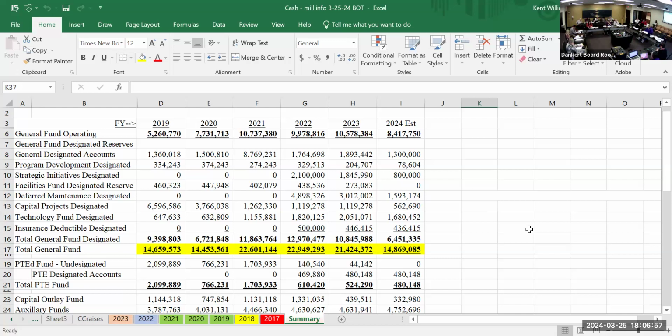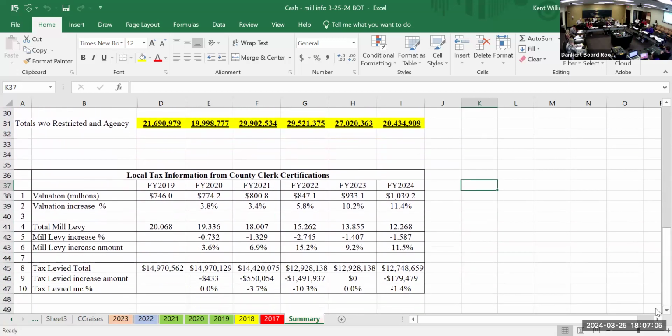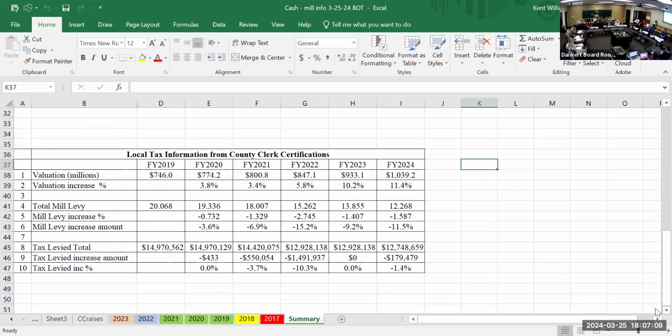The bottom part of this document, and I don't think this is a surprise to anybody, is context as we move forward with looking at the administrative recommendation. We have lowered the mill levy from 2019 to 2024 from 20 mills down to a little over 12 mills. The actual taxes levied have also decreased, obviously not as much, because we didn't take advantage of those valuation increases. Again, I don't think this is any surprise, but it is context as we start talking about where we are this year and what we're going to recommend to you for next year.